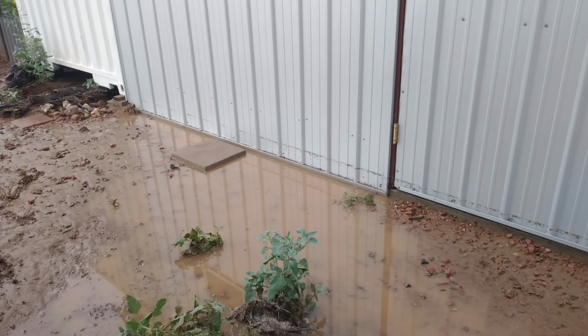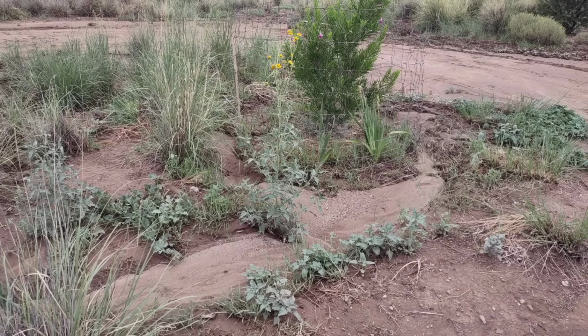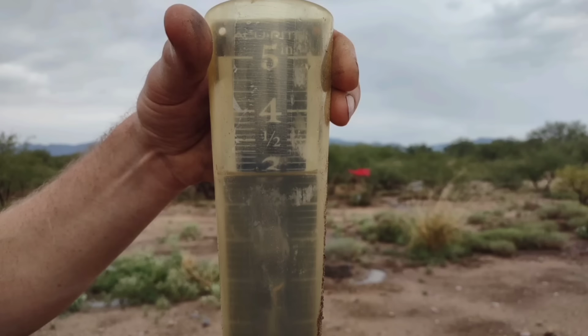In the desert, water doesn't stick around for very long. Within a couple of hours, most of the water had already soaked in or drained off, leaving behind a lot of sand and debris. Coming up is some footage of the aftermath and cleanup.